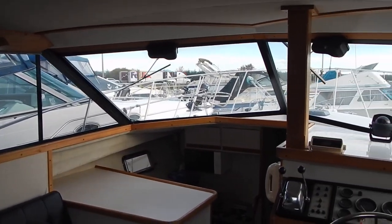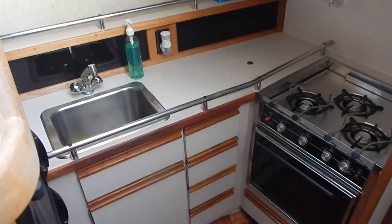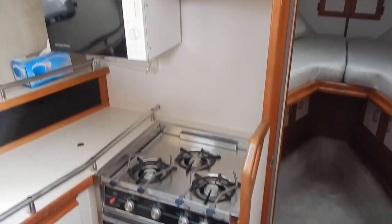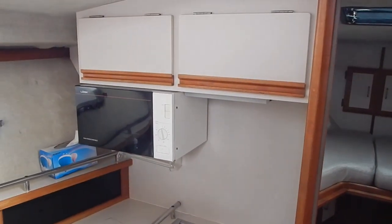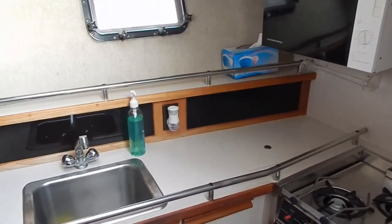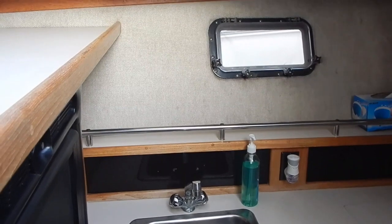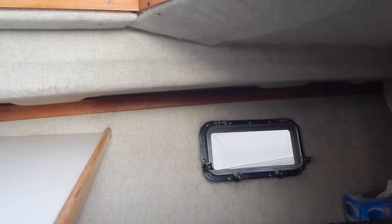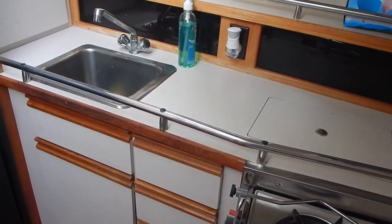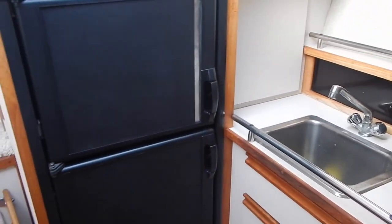Again, now looking down toward the galley. Here we are moving into the galley area, and you can see there's a 3-burner propane stove with oven, and plenty of storage. There's a microwave built above the stove area there. Again, more storage, single large sink, and then this is fairly new, I don't know the age, but freezer refrigerator combination, which is under marine terms full size. Again, another view here of the storage area of the galley and then the refrigerator.